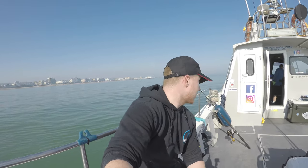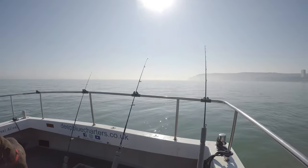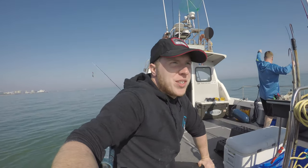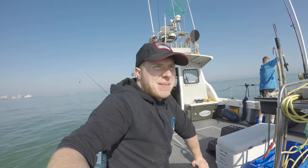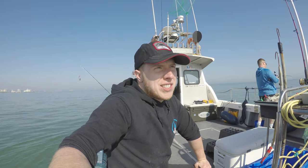Right, so for the more eagle-eyed out there of you, you might notice the background is ever so slightly different. We've moved a little bit nearer the pier as we got a little bit fed up of dogfish. Obviously the tide's ebbing now, hence why we're pointing towards those beautiful cliffs over there, which you can't see too well because of the fog.